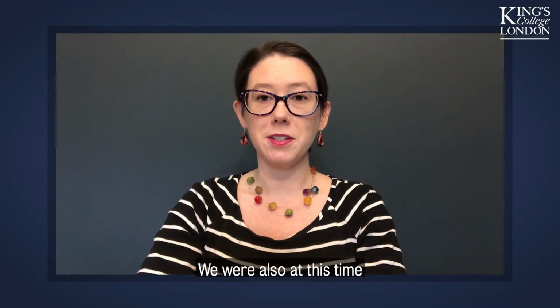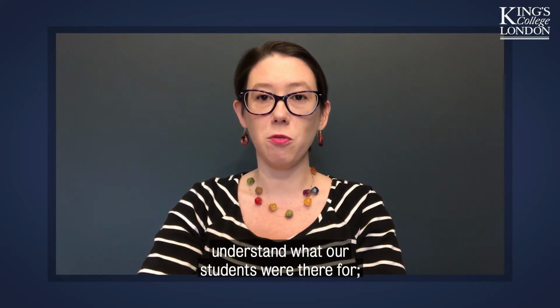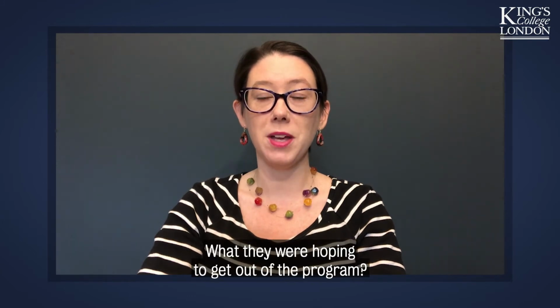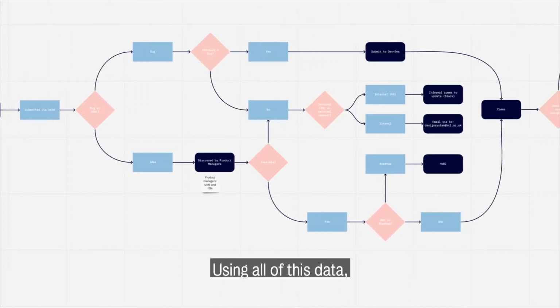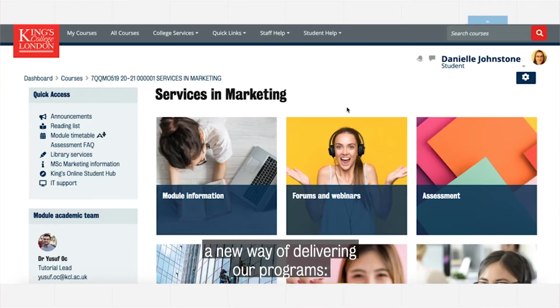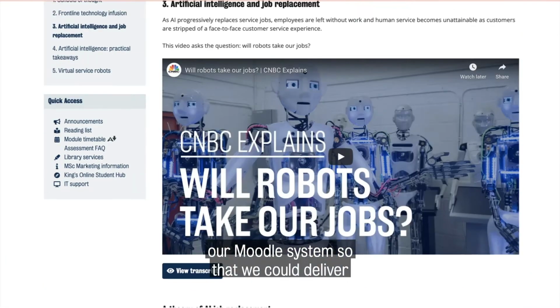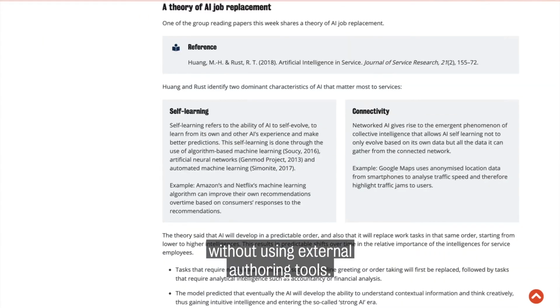We were also at this time embarking upon a UX research project which would help us to really understand what our students were there for, why they came to King's, what they were hoping to get out of the program, and equally, what was standing in the way of their success. Using all of this data, we were able to design a new way of delivering our programs, putting it all into our Moodle system so that we could deliver fully responsive, accessible content without using external authoring tools.